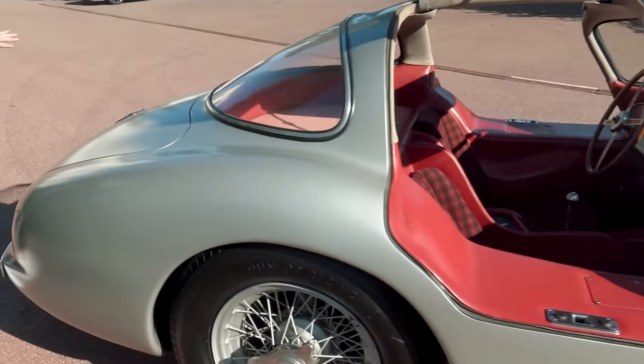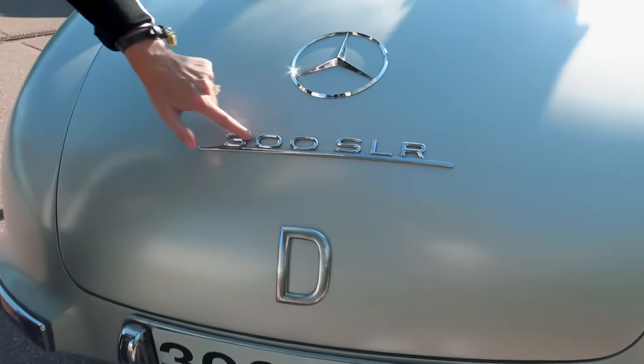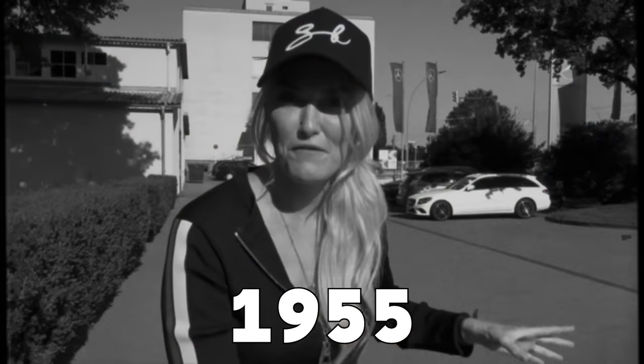This car here is called the 300 SLR. Now 300, that stands for 3 liter, okay? And then SLR, super light racing. This car was made in 1955.